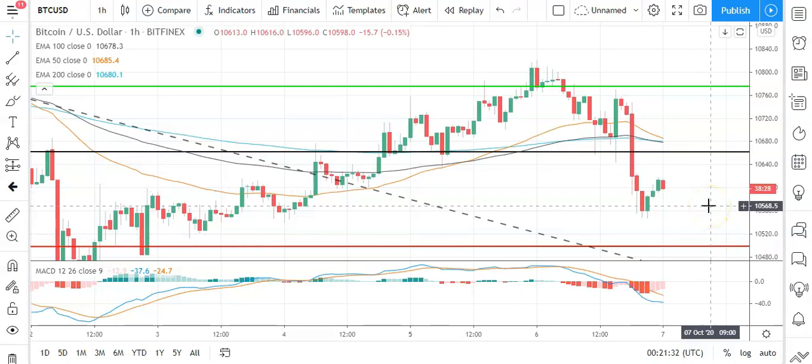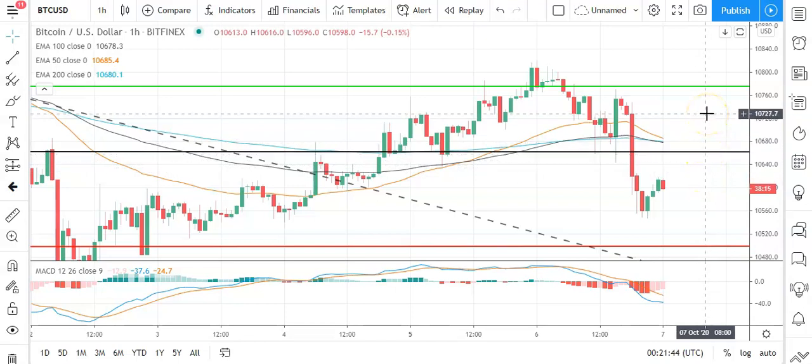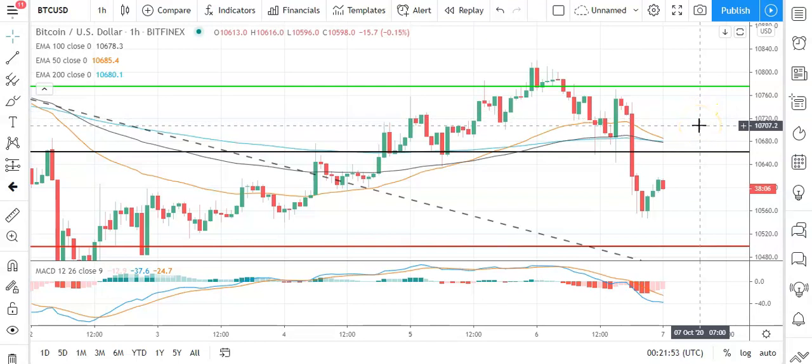Jumping straight into Bitcoin against the US dollar, we're looking at the hourly candlesticks. It's a bearish start to the morning after yesterday's late sell-off. We're going to see Bitcoin break through the pivot level at 10,661 to support a run at the first major resistance level sitting at 10,773. Going to need to see support from the broader market for Bitcoin to break back through to 10,700 levels.